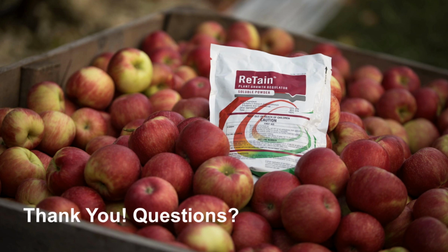Also, a significant difference from apples is that we would recommend Retain be used with a high quality spray oil rather than an organosilicone on pears. And this is just for pears. That seems to be the better combination, Retain plus a typical high quality summer weight oil. But yeah, that can be very, very effective.